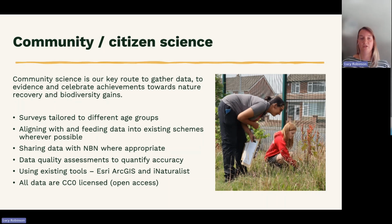We don't want to reinvent new tools and create new things. And so we're reusing and adapting existing digital tools. Esri, who develop ArcGIS software, are the partner who are developing a lot of the digital tools and the database that's storing the data. And we're also using iNaturalist. We're making the most of the verification within iNaturalist to quality assure data before it then flows into iRecord. It's important to say that all the data that the schools gather are CC0 licensed, so they will be fully accessible for anyone to use for any purpose. So that sets the scene a little bit for the programme as a whole.